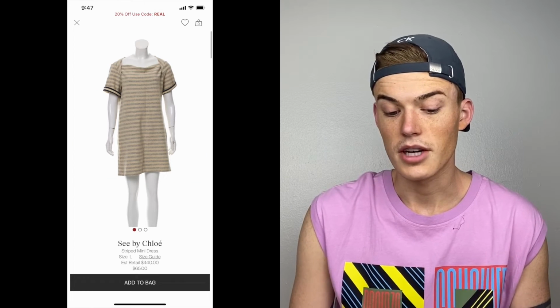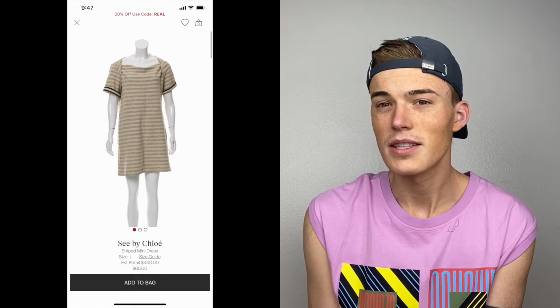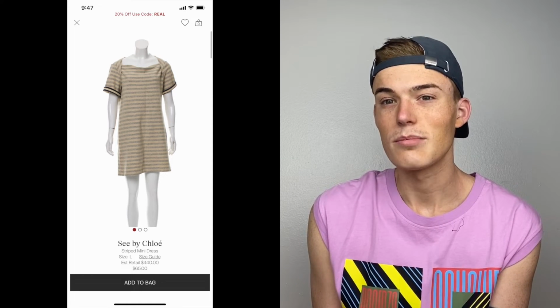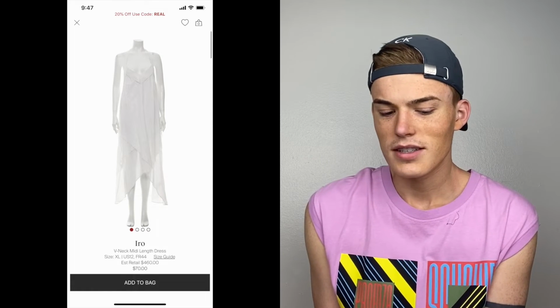C by Chloe's striped mini dress. I had this listed for a while, but for some reason C by Chloe just doesn't do that well. It's really expensive and it's always really cute, but it doesn't sell on Posh for me. I sent it in, they only priced it at $65, which is not the best, but it had no likes for me. IRO V-neck midi length dress. They priced this at $70.